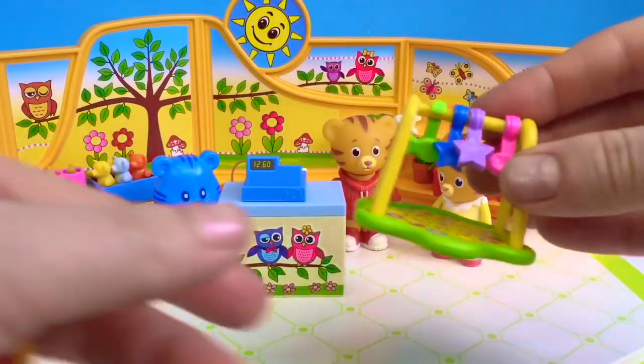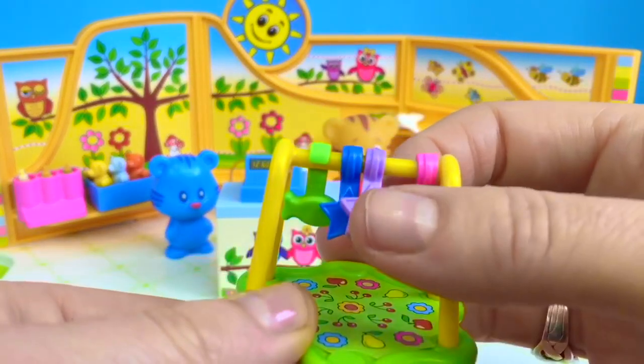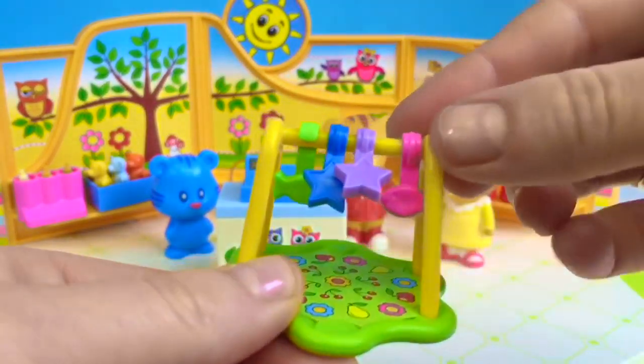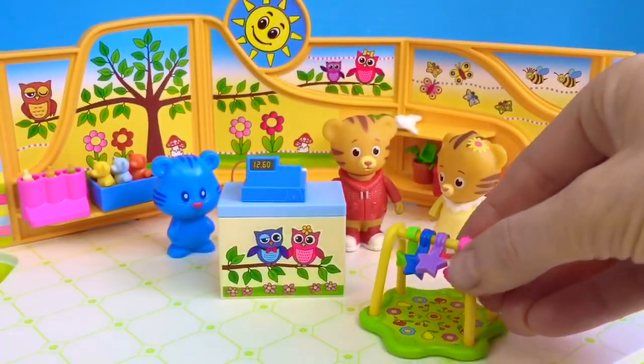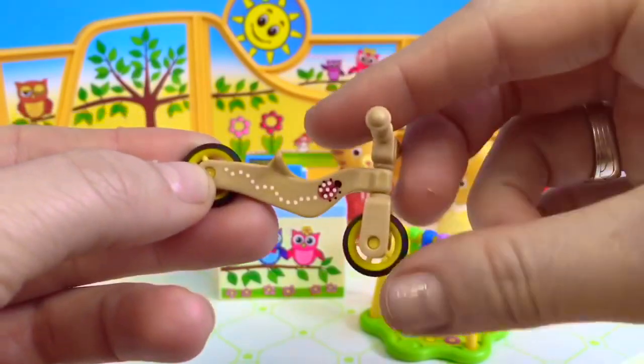And now to add some bigger items. Here's a baby playmat. There's a pink fish, a green fish, and 2 little dangling stars. And here's a run bike. It's got a cute little ladybug on it.